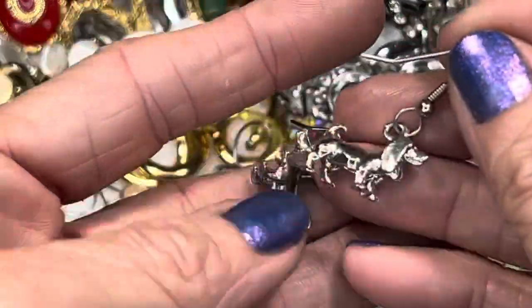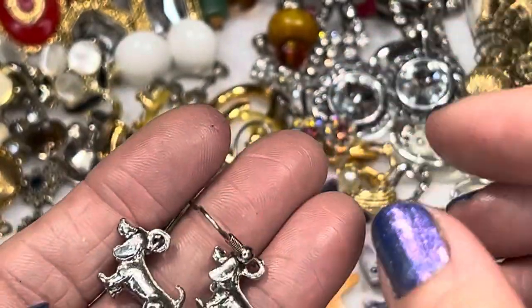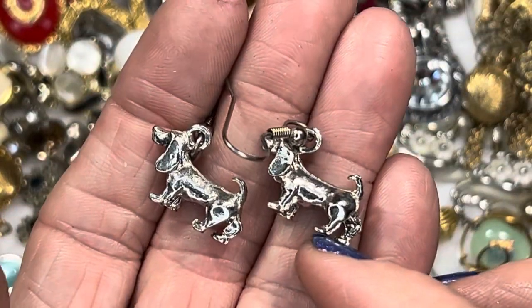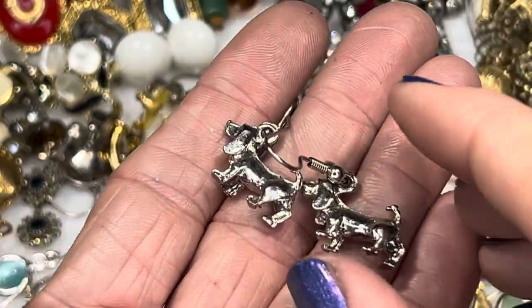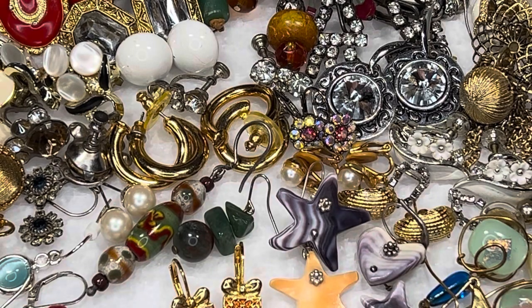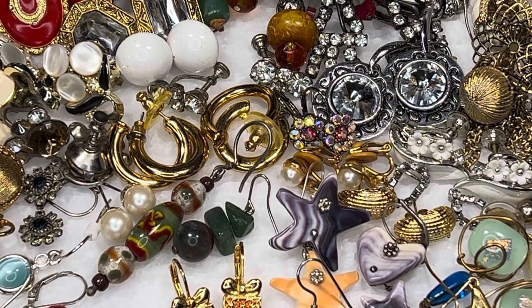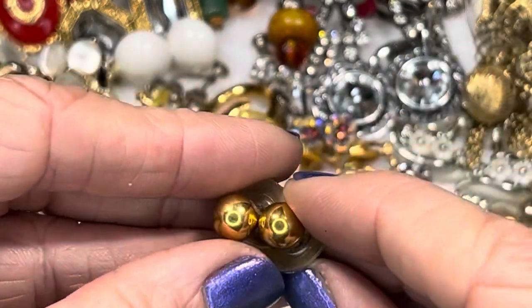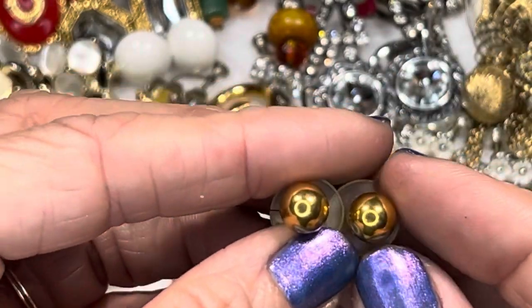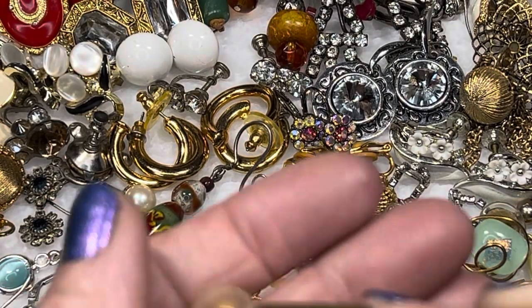These are cute for you dog lovers out there. We've got some hound, bloodhound kind of looks like, dangle silver tone earrings there. They're super cute. Okay. Very simple gold tone ball studs there. I am confident they are not a precious metal or anything.